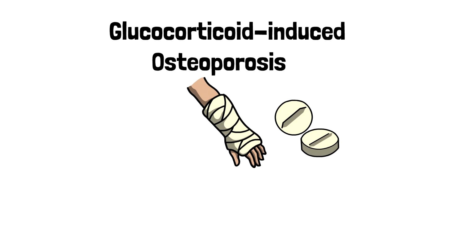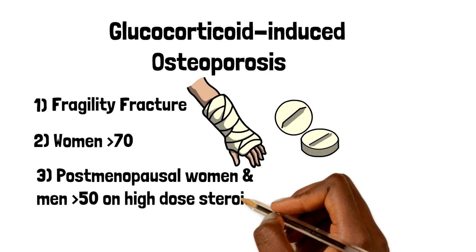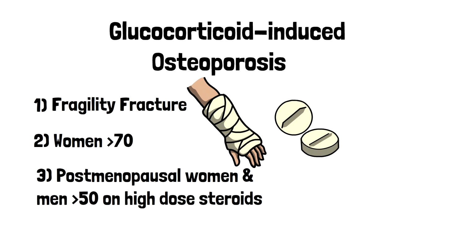Well, firstly, this will include patients who are on steroids who have had a fragility fracture, women over 70, postmenopausal women and men aged 50 years or older who are on high doses of glucocorticoids. So a high dose is defined as if the patient is taking 7.5 milligrams per day of steroids or more.